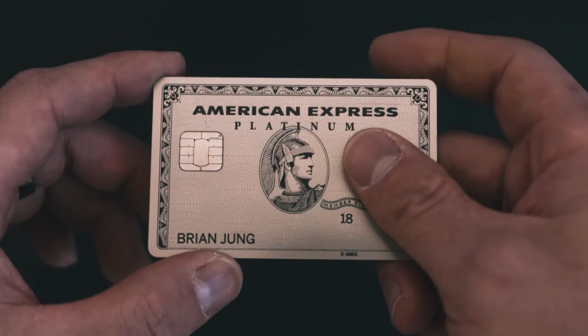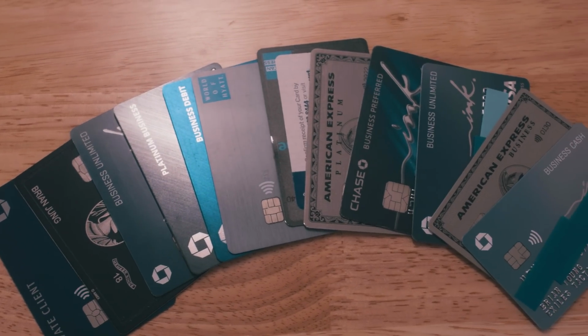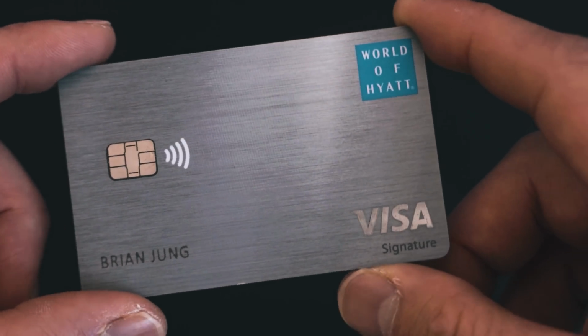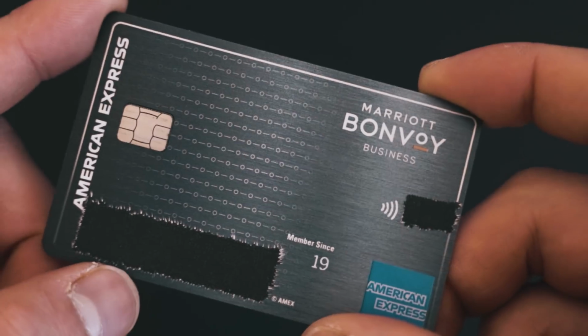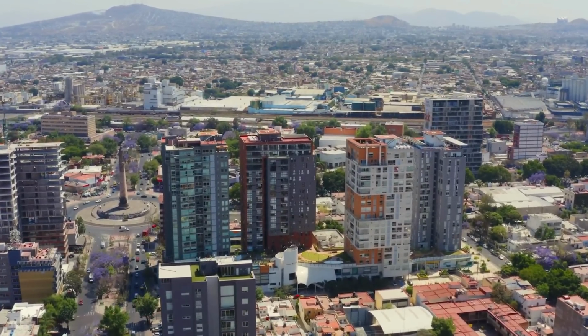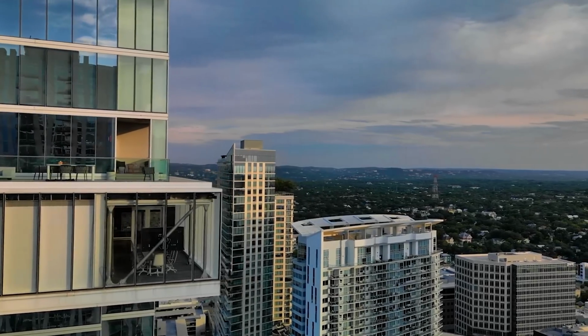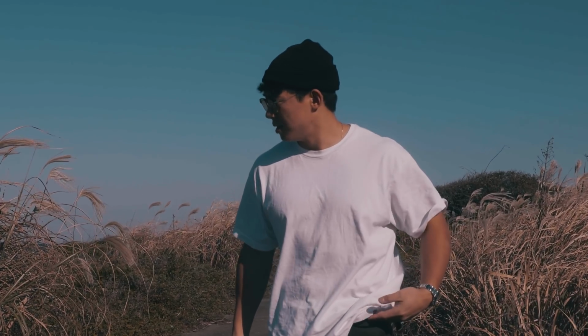Now, if you're also wondering why I waited a full 5 years is because, well, first of all, I have both American Express Platinum and Business Platinum, and I also have a variety of other travel credit cards, some loyal to the banks. I have the World of Hyatt card, the Marriott Bonvoy business card, and a few others. But mainly with this card right here, I know that I have a few trips coming up. One of them is going to be going to Mexico. Very excited for that in a few weeks. And then on top of that, we have a few more trips. I'm going to a conference in Austin, Texas again. And I'm thinking about doing one more international trip.